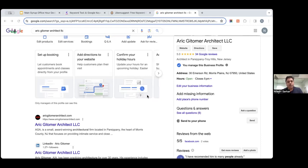Do not try to reclaim it with the same ID, you won't be able to do that. So just log into Google with a different ID. If it's a soft suspension, see if you see the claim this listing option and just claim it. Go through the verification process. That should fix the problem at times.